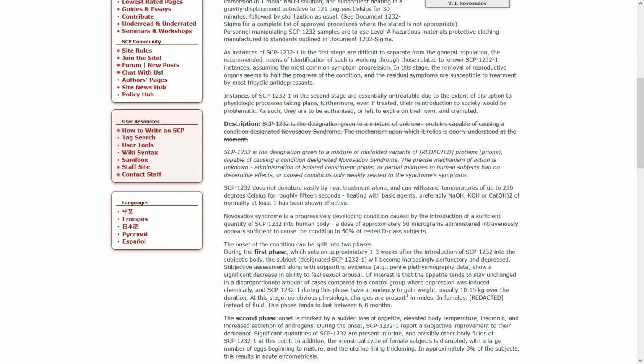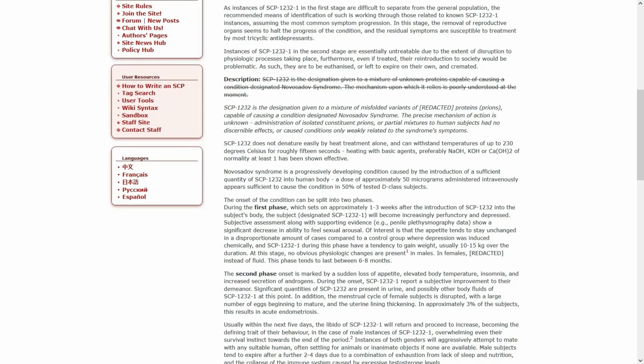Description used to say it is the designation given to a mixture of unknown proteins capable of causing a condition designated Novostadov Syndrome. The mechanism upon which it relies is poorly understood at the moment. Now it says SCP-1232 is the designation given to a mixture of misfolded variants of redacted proteins, prions, capable of causing a condition designated Novostadov Syndrome. The precise mechanism of action is unknown.